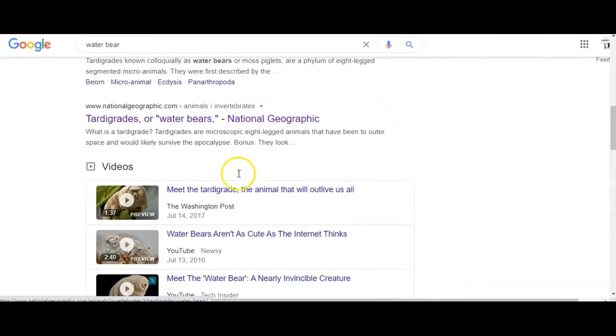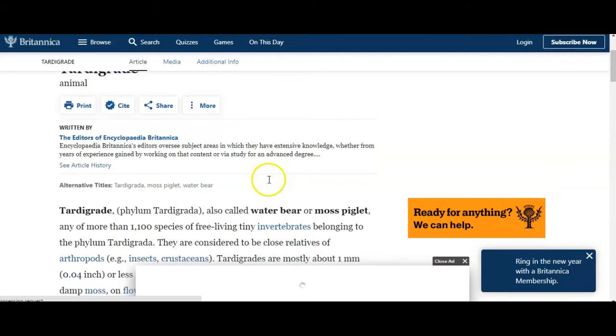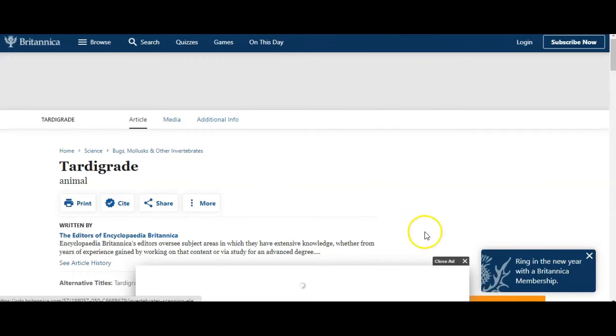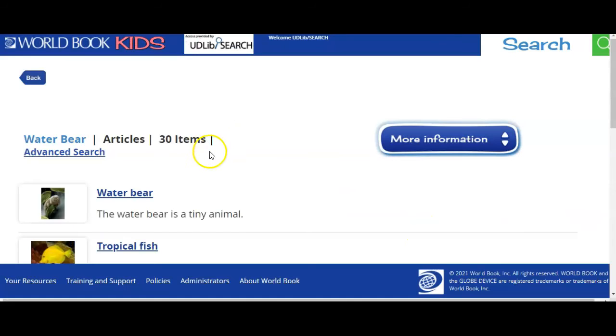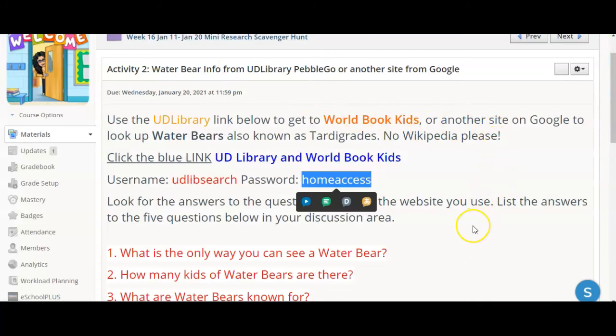You can also look through Britannica, which is an online encyclopedia like UD Library has. You may be able to find some information in this a little more easily. But remember, it's so easy to use UD Library and World Book Kids because once you click on this, you can then have it read to you. So it's actually way easier than using Google.